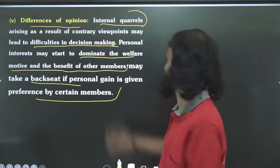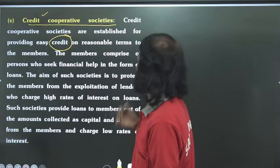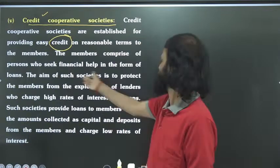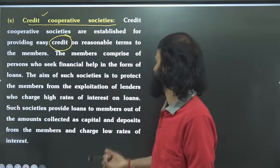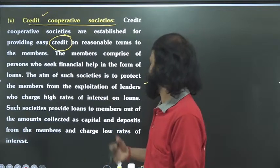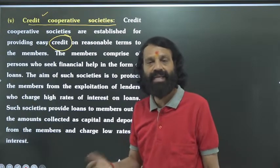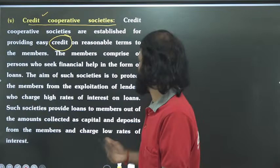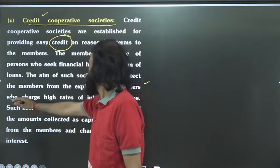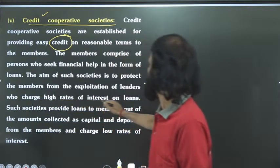Now the merits and demerits of credit cooperative societies, for persons who seek financial help in the form of loans. The aim of such societies is to protect the members from the exploitation of lenders. Some people lend money. Of course, money lenders are there in the society. They make more interest and they exploit the farmers, who are mainly illiterate people. These money lenders charge high rates of interest on loans.